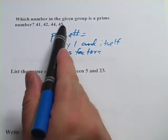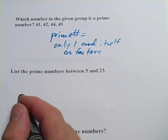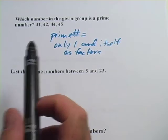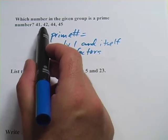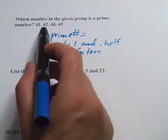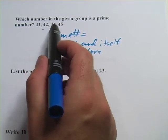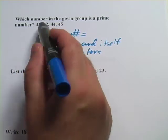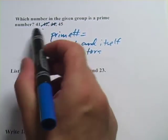This first problem says which number in the given group is a prime number. So we've got these 4 to look at, and we've got to figure out which one is prime. I would encourage you just to eliminate the ones that you know aren't prime. And most even numbers, all even numbers really except for 2, are not prime, because 2 will be one of their factors. You can divide 42 or 44 by 2, so 2 is a factor of both of those. So I'm going to just get rid of the even numbers there. That's already cut it in half.